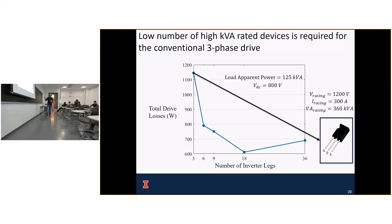If you notice, in the three-phase case I'm using 1200 volts, which is back to the same rating as the silicon carbide switch in the 18-leg design we saw. The kVA rating of that switch is 360 kVA. It's much higher, and basically the current rating is 300 amps. So when you use fewer switches, you have to increase your voltage or current rating. There's no magic that's going to happen.